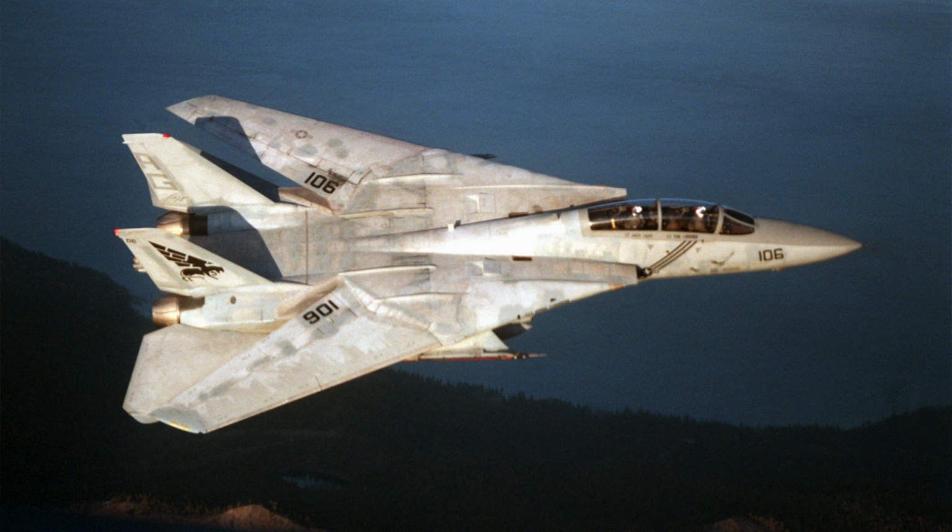Everybody likes to say the Tomcat was the Top Gun aircraft. It was the primary go-to fighter, just because it was our only fighter from the early 70s into the 80s until the Hornet came along. But the bottom line is it was designed as an interceptor, and it did a fantastic job as an interceptor, and it did a fine job as an ACM machine.